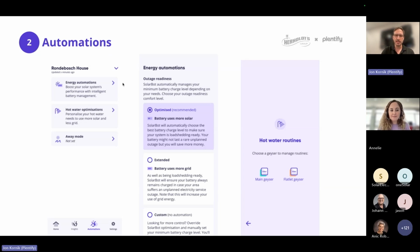So with Plentify, instead of saying, hey, I want my geyser to turn on between 5 and 7, you just say, I want to have hot water at 7 a.m. And the system figures out the most effective way to deliver you hot water at that time, to maximize your efficiency, but also to shift heating to times where clean energy is available that otherwise would have been wasted. And there's a bunch of other cool things in there as well, like you can prevent your geyser from heating during load shedding. You can set up your geyser to preheat in advance of load shedding, and a bunch of other power that you'll experience as you explore this app more deeply.